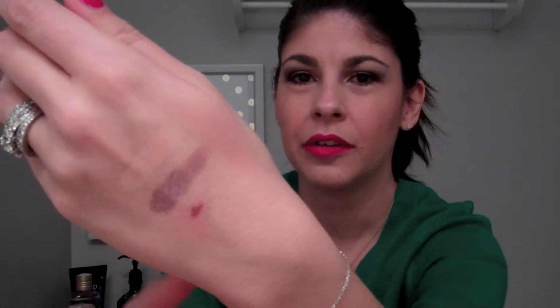And please excuse a little scratch on my hand. I was playing with my cat and she scratched me, so I have a little scab there.